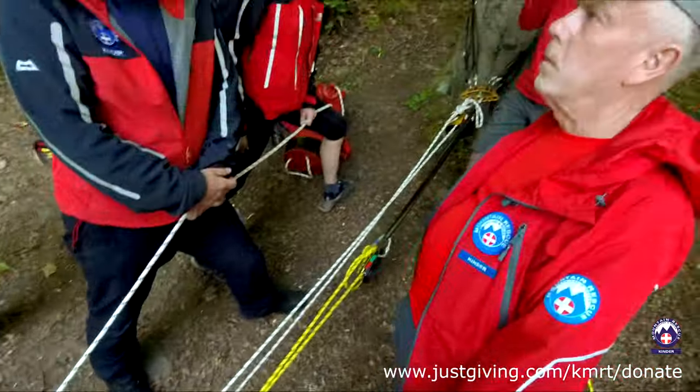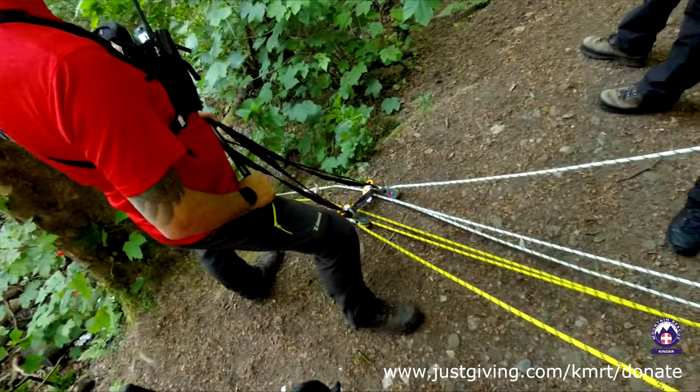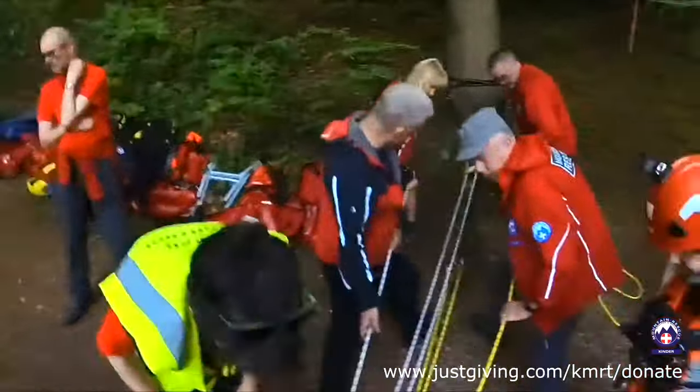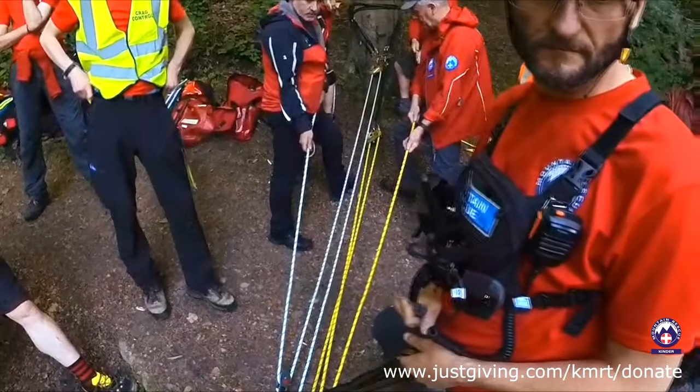Our lowering system is quickly converted into a hauling system by adding in a couple of rope grabs and some pulleys. This turns it into a 3-to-1 hauling system, which gives us a bit of mechanical advantage and makes it easier to pull the stretcher up steep slopes.